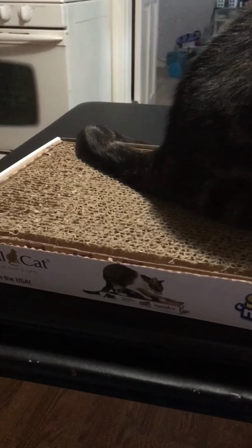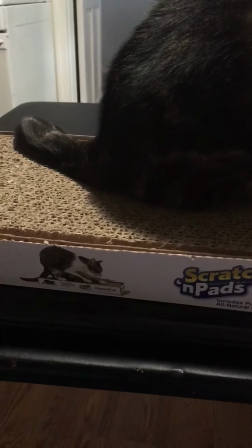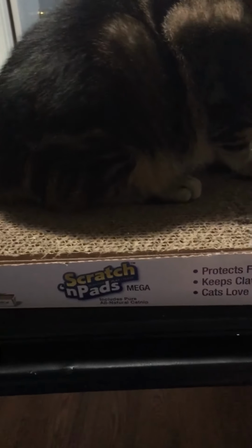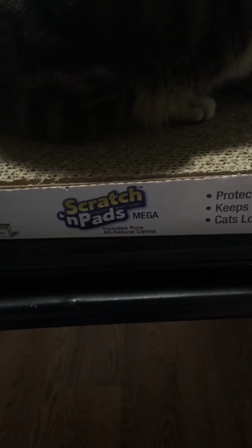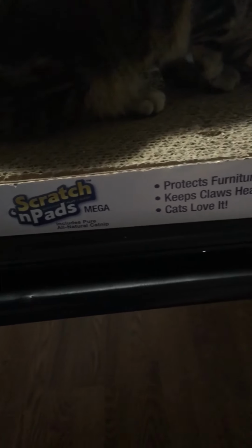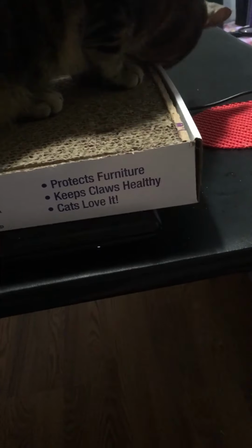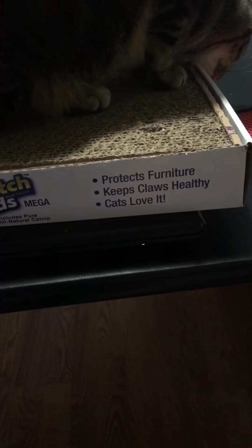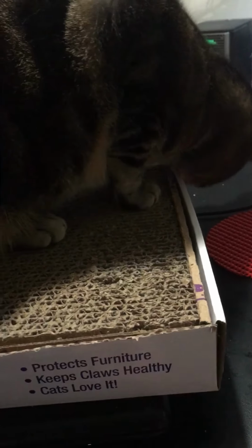And this is her scratcher. I'm fixing to put some catnip on here, on the scratcher for her. So, anyways, this is a scratching pad, a mega scratching pad, and she absolutely loves it. It protects furniture, keeps claws healthy, and cats love it. And yes, as you can see, Maisie loves it.